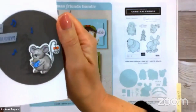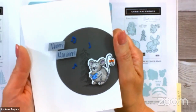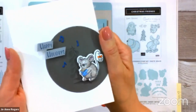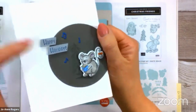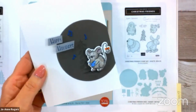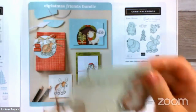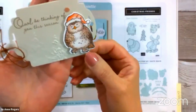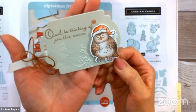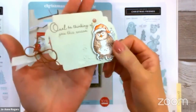So this one here, a really simple one. This is the little mouse. He's colored with watercolor pencils and just dried. You can barely see the tree in here, but the tree is in the background. Simple, easy to do. And you could stamp each one of these and then just color them in front of the TV. Here is a Christmas tag. So here's our owl, very cute owl. I'll be thinking of you. And here are the painted trees down here just to decorate.